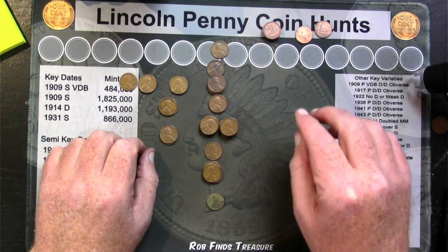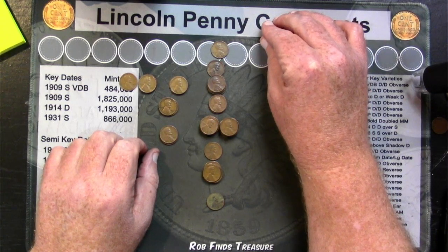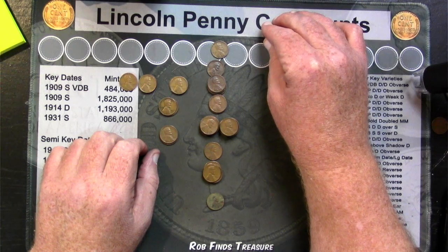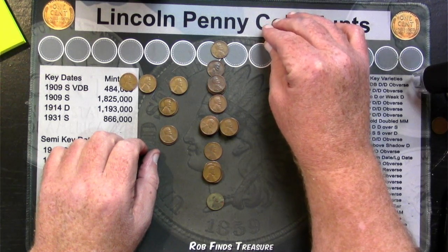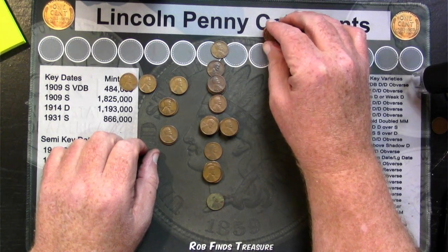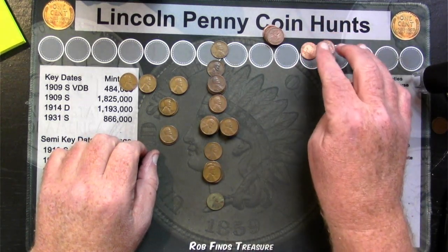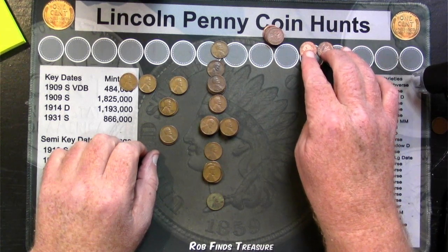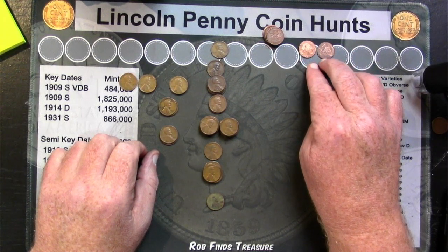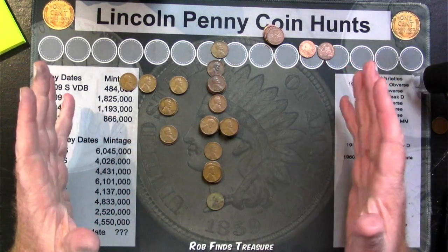Then I had four Canadians. I had two 1964 Canadians, and a 1982 and a 1999. And then I also had the two 2009s. I had the birth and childhood, and then the professional life in DC.